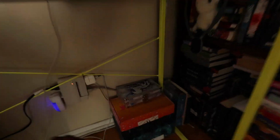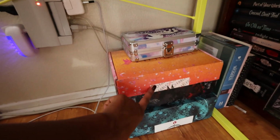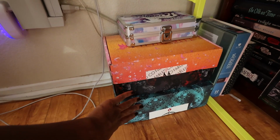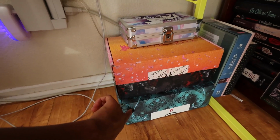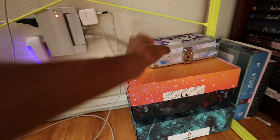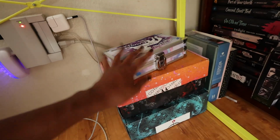And then down here, I have my stickers, my tabs, and then these are little trinkets and whatnot that come with my special edition books, like from Illumicrate. I just put them in there. This is actually a pencil case that I got from Target because I just thought it was so cute. And that's it.